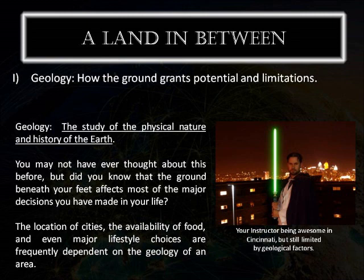You may not have thought about this before, but did you know that the ground beneath your feet affects most of the major decisions you have made in your life? Here's an example. I lived in the city of Cincinnati along the Ohio River for about 10 years. During that time, I frequently wondered, why did Cincinnati become a big city with millions of people living in it, while other towns that were established along the Ohio River at the exact same time didn't become big cities? What made that city special?